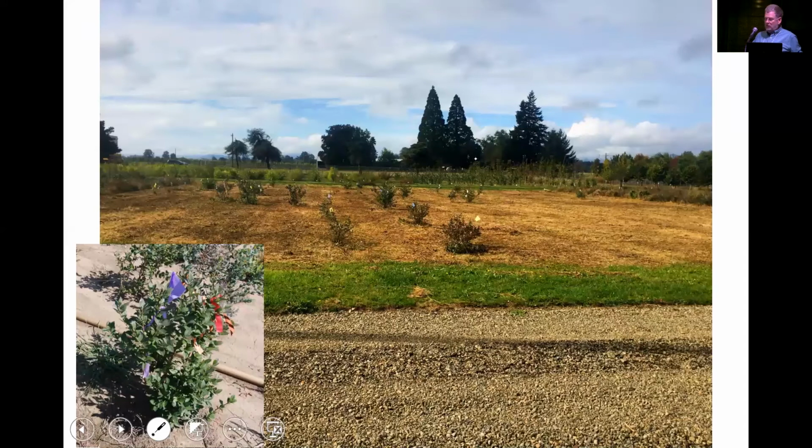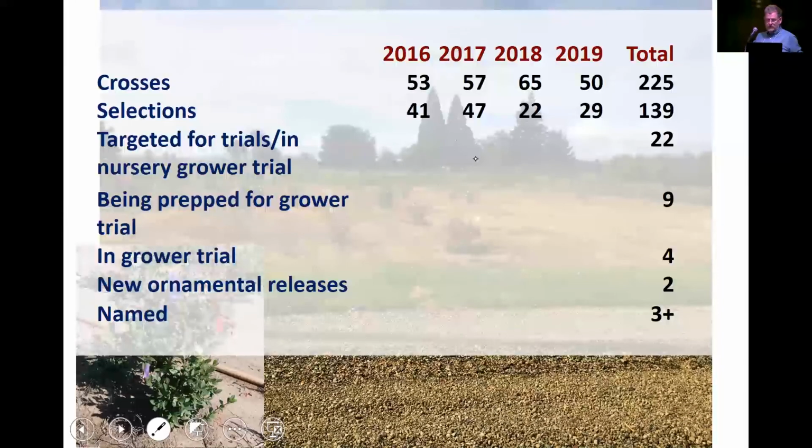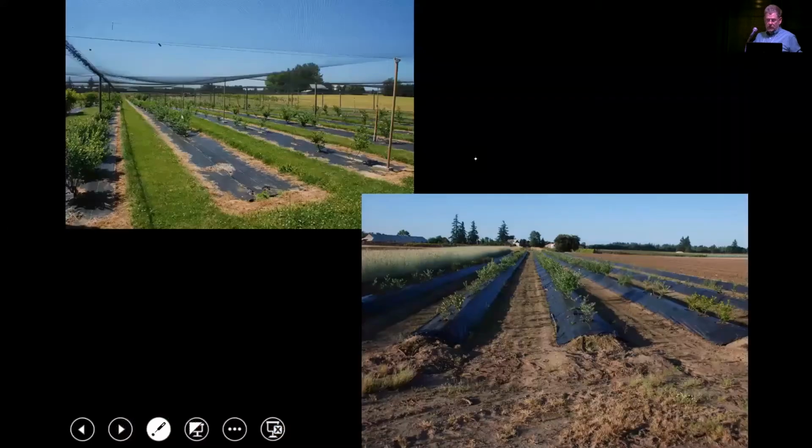The rest of the breeding program is the same thing. We're putting out a lot of seedlings and making a few selections, basically 50 to 60 selections every year, and working them down through the process to grower trial.